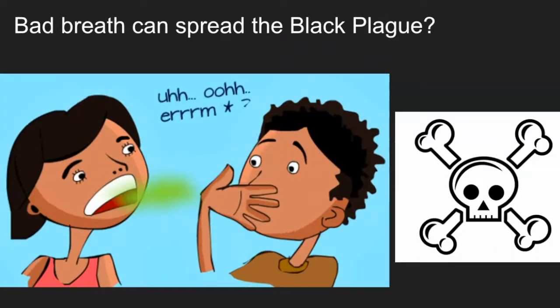Having bad breath was considered very dangerous. If a person had bad breath, it would be considered an immediate indicator that he or she was a carrier of the Black Plague, commonly known as the Black Death. Therefore, people with bad breath would be ultimately shunned from society.